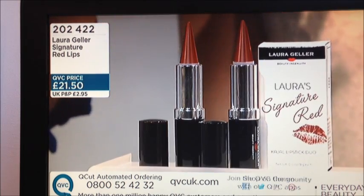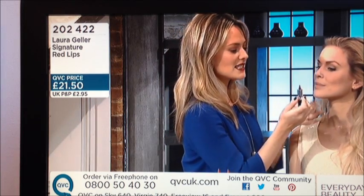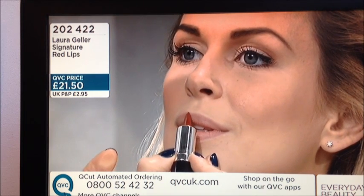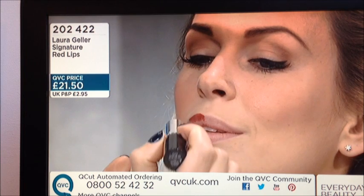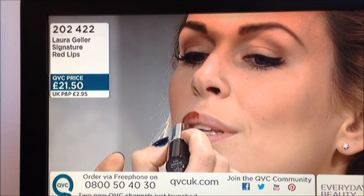Because the last thing you want with a red lipstick or a deep colour is that bleed out across the lip line. Lipstick is all about precision, and with this you can see that it's been designed very cleverly to fit the natural curve of the lips. So all you need to do is follow your natural lip shape, and it will do it all for you. That is so clever, isn't it?